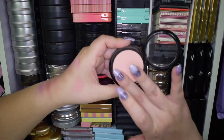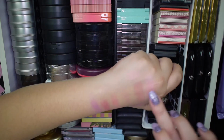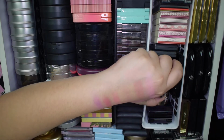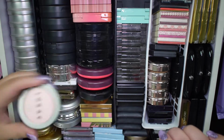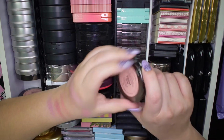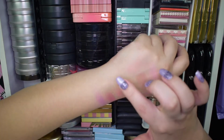It may look like a very skin toned blush, but it actually kind of deepens up as you put it on your skin and it turns more into a nudie blush. So I really, really like Tinge. At first I thought it wasn't gonna work well with my skin tone. A little bit deeper is Prism. So this is kind of like a nudie peachy blush.